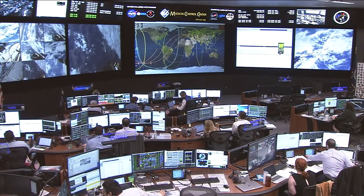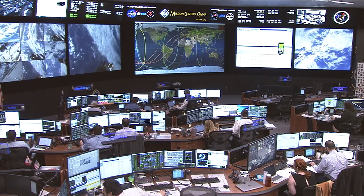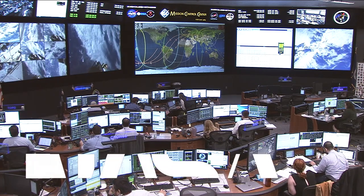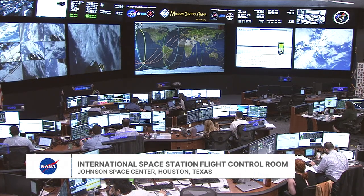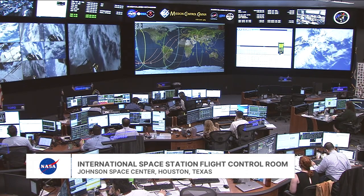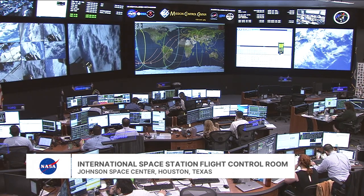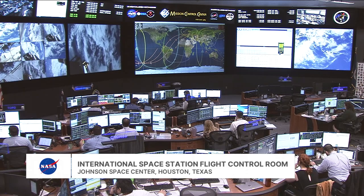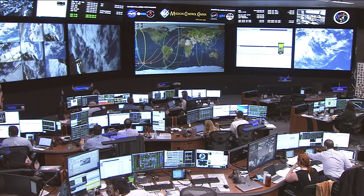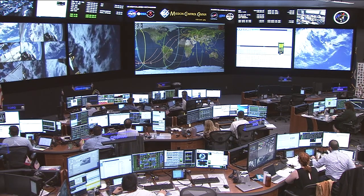Good evening and good morning from Mission Control in Houston and the International Space Station Flight Control Room. As flight controllers here in Houston, working with their counterparts half a world away at the Russian Mission Control Center in Korolyov outside Moscow, are monitoring the progress of a Progress, the uncrewed ISS Progress 87 resupply craft that is in the home stretch of a 2-day journey to the International Space Station to deliver 2.7 tons of food, fuel, and supplies for the Expedition 70 crew aboard the International Space Station.